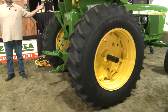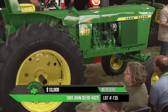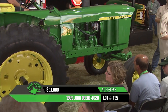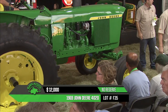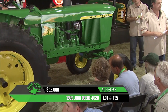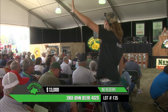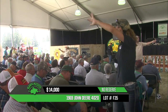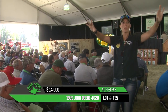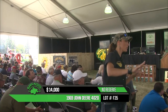3-point on the back, looks like a single outlet or hydraulic outlet on the back, but of course, this is a side console, and the side console tractors have been very hot with the bidding lately. What a lot of tractors have done, even third party, is developed a whole series of overhangs for a lot of these different tractors. Yeah, and this is the factory John Deere rollover protection with the canopy.